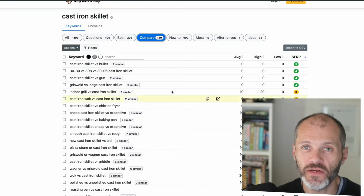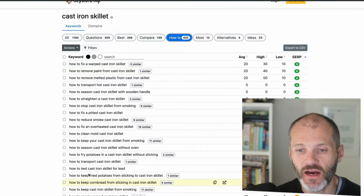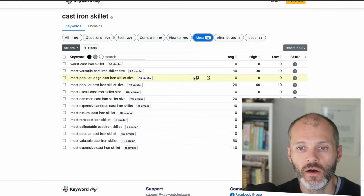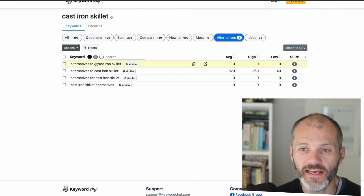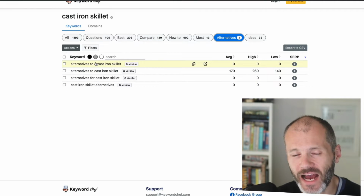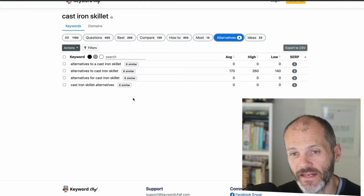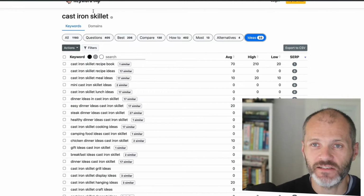So you could write about two different products in your industry. How-to content is, you guessed it, how-to guides and tutorials. I found lots of gems using this particular feature. Most is another good way of creating listicles at scale. Alternatives is a good article to create if you have some content that's ranking and you're not quite sure what to publish or write next. Just write out alternatives listicle. Similarly, ideas can work well as listicles too.